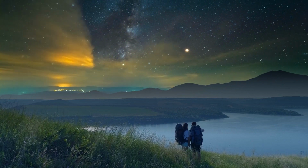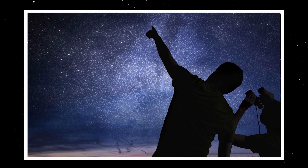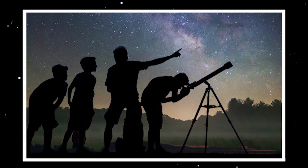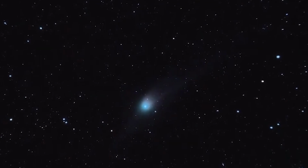2. Gather the necessary equipment. A pair of binoculars or a telescope will allow you to get a clearer view of the comet and its coma and tail. If you don't have access to these tools, you can still observe the comet with the naked eye.